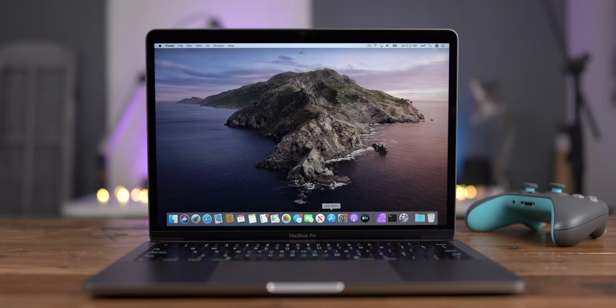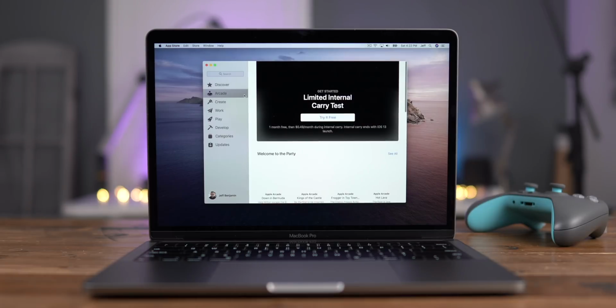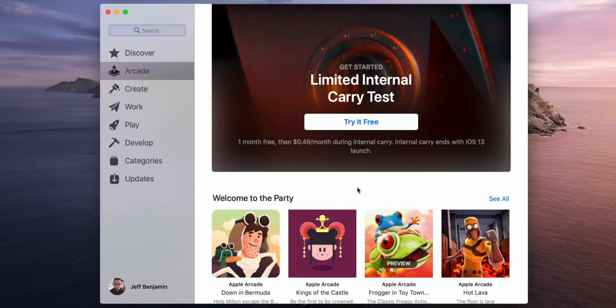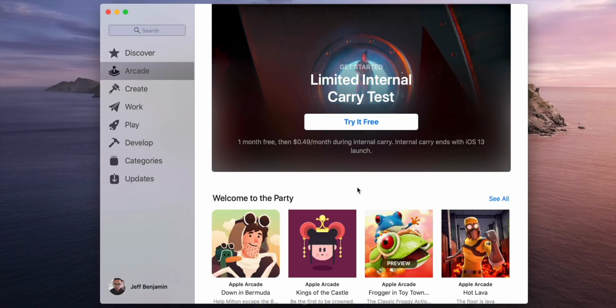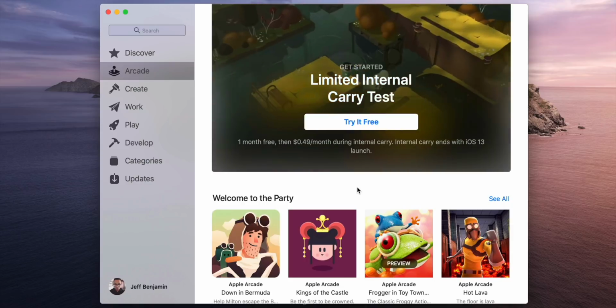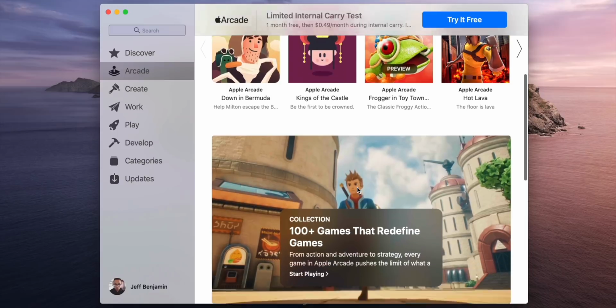Okay, so here we go, folks. I have my 2019 MacBook Pro. This is the base model MacBook Pro. I have Catalina, the latest beta, loaded up on it. And as you can see, thanks to Guilherme Rambo from 9to5Mac, I have the limited internal carry test enabled, which allows me to get early access to Apple Arcade and the 6 early access titles.